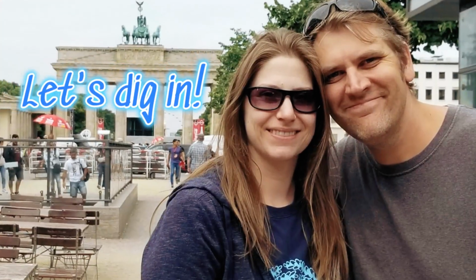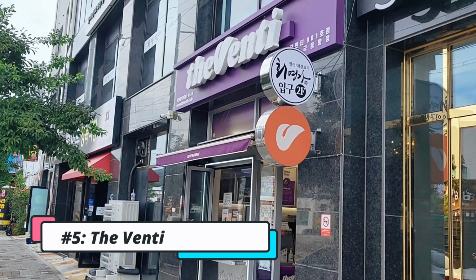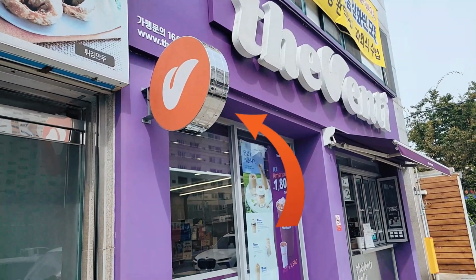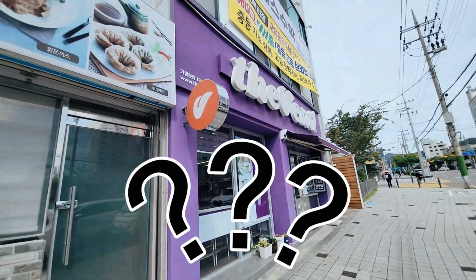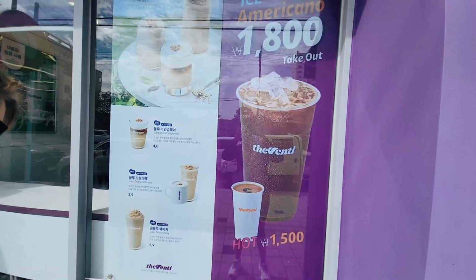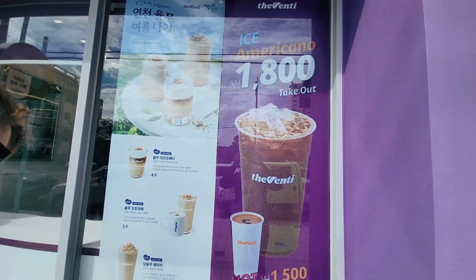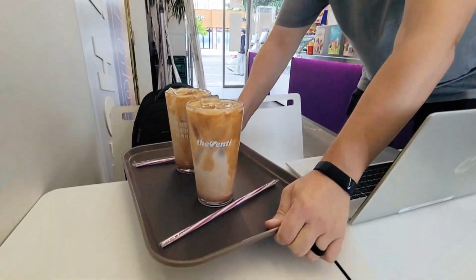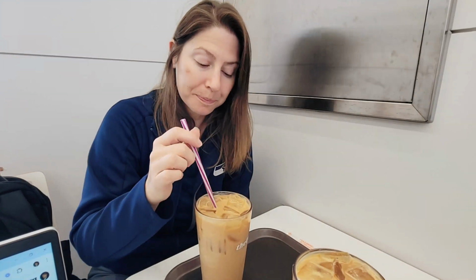Let's dig in. The Venti locations are easy to spot. Look for purple and a sign that could be a bean, or a tongue, or a V, or who knows. As our name suggests, their standard size is a Venti 20-ounce drink. An iced Americano will cost you $1.37. Make it 32 ounces for $2.13.